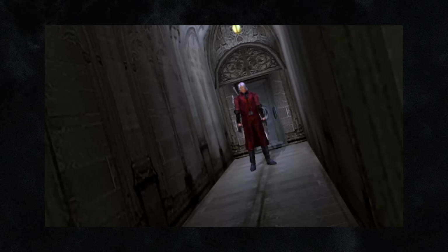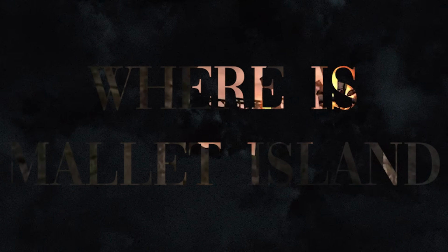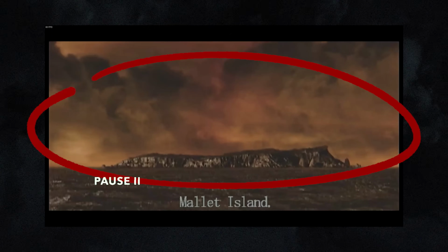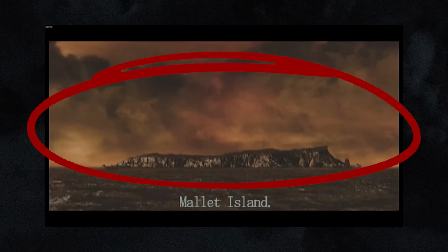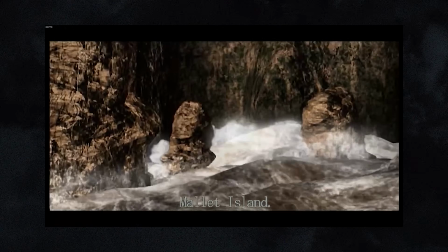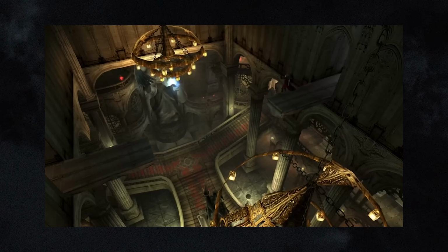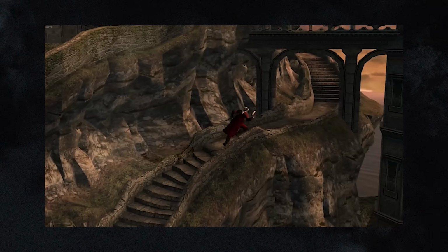That brings us to the first and the biggest question of them all: where exactly is it? The cutscene that introduces us to Mallet Island seemingly has it floating out in the middle of nowhere, but what if we could find a way to somewhat deduce, geographically, where its location is on Earth? At least, in-game that is.